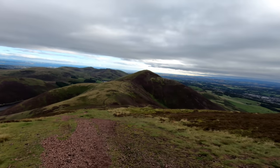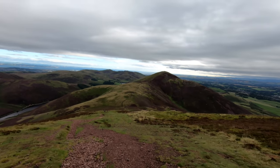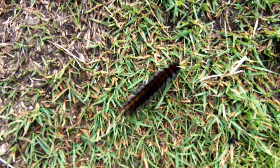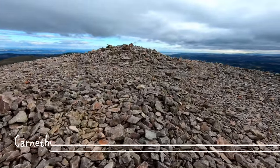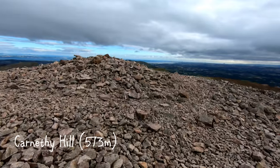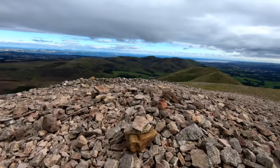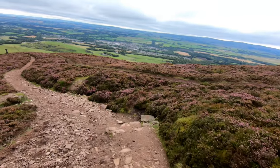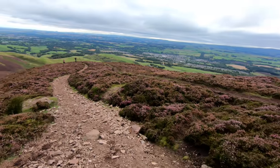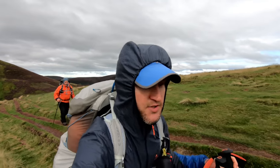So the next target is this one here, and that is Carnethy Hill, and after that is Turnhouse Hill. Alright folks, this is Carnethy Hill. Cracking views. We just had a bite to eat and a bit of a breather at the col there. We're just going to head up Turnhouse Hill now.